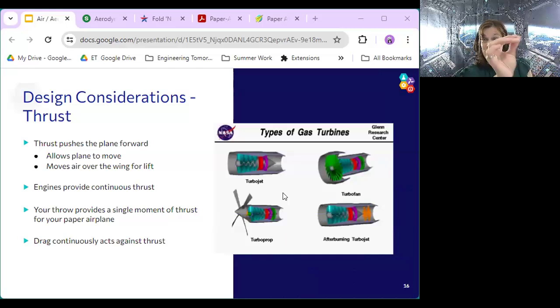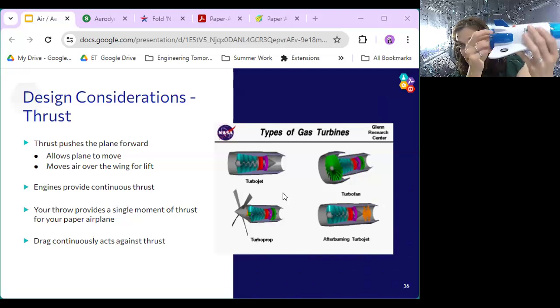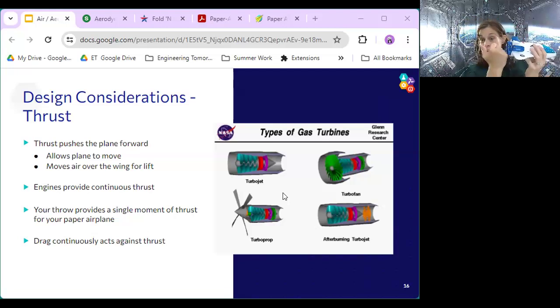Thrust. You guys saw in the video about thrust. A lot of times you will notice that thrust is coming from what we would call an engine, right? So the back here in an aircraft is giving you that thrust backwards to push you forward. As you all know, every action has an equal and opposite reaction. In our case, we don't have engines on our particular aircraft that we're working on today.